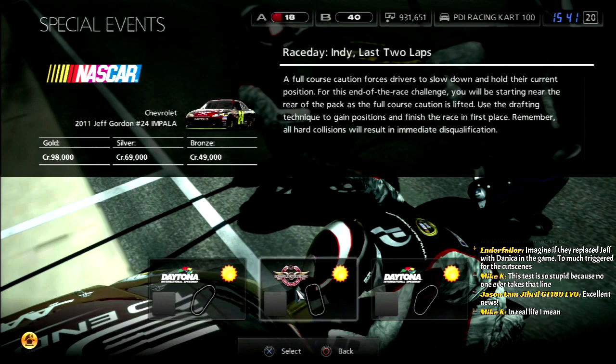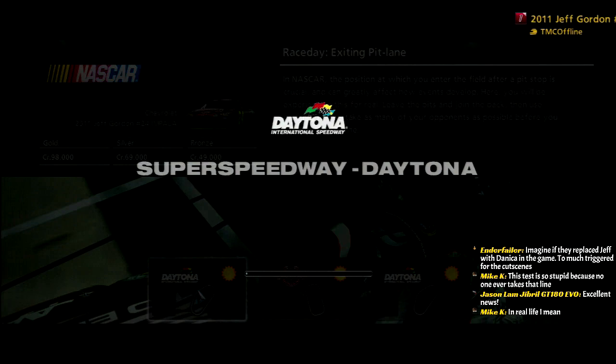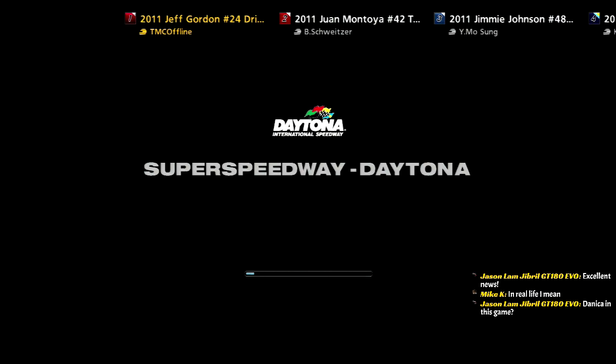And we have three different challenges. We have exiting pit lane and two lap challenges for Indy and Daytona. So, race day exiting pit lane. Oh boy, so we're starting up front. Dennis Montoya, Johnson, Allmendinger.